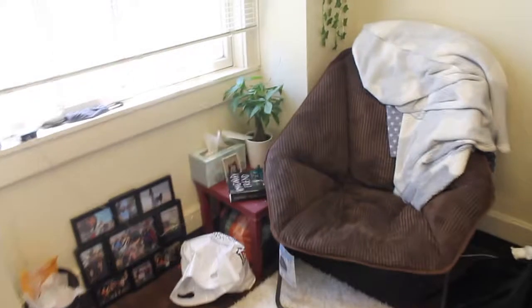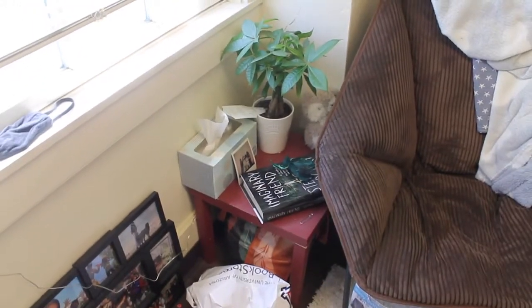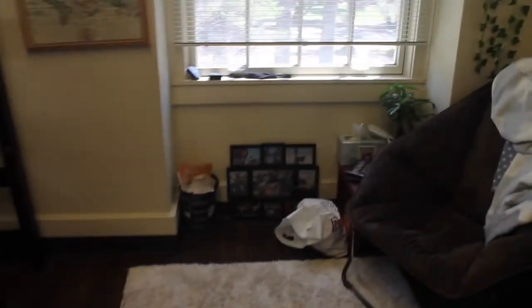Some plants, my chair, this cute little table with more plants. And then we have a very big window with all the sunlight. It's making the room look very dark. Anyways, and then we have the bulk of the room, the bed. Say hi, Evelyn.